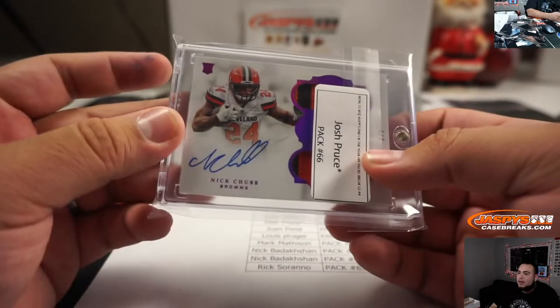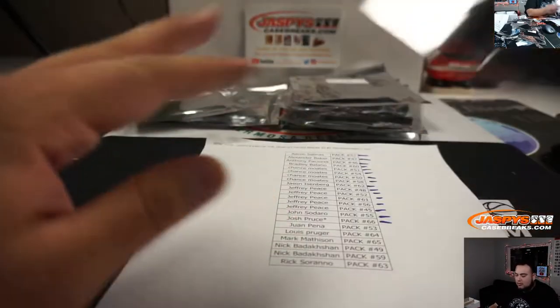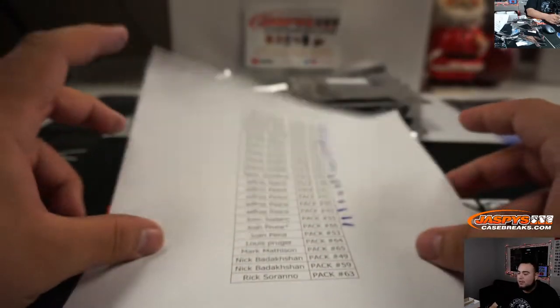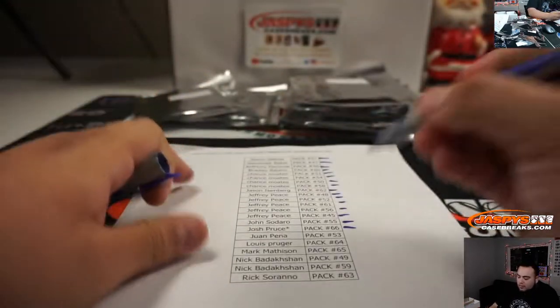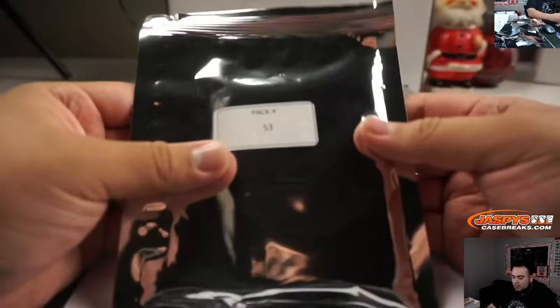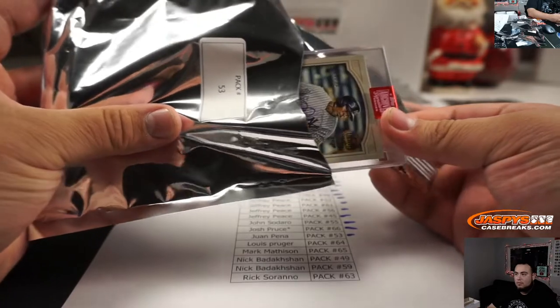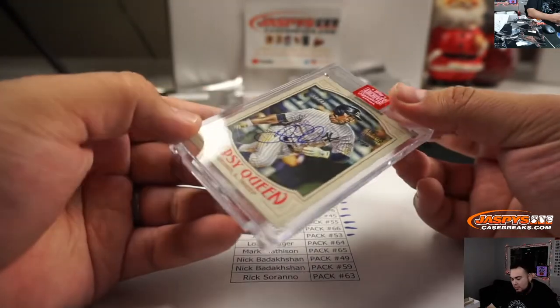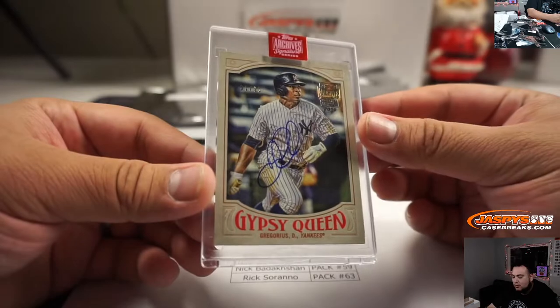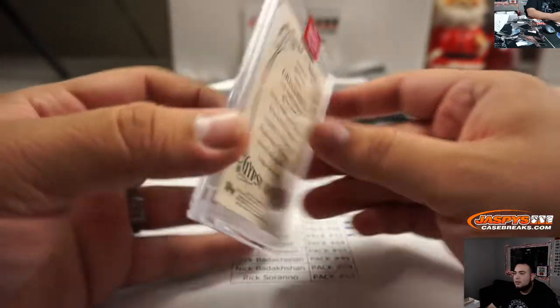There you go. Very nice. Juan, with pack 53. Didi Gregorius, 1 out of 21 from Signature Series Archive, Signature Series, Gypsy Queen.